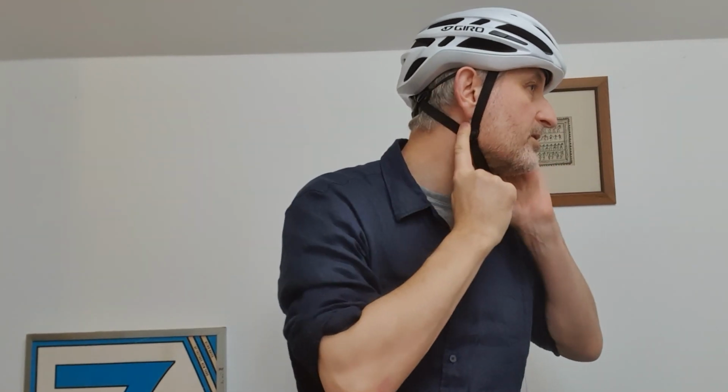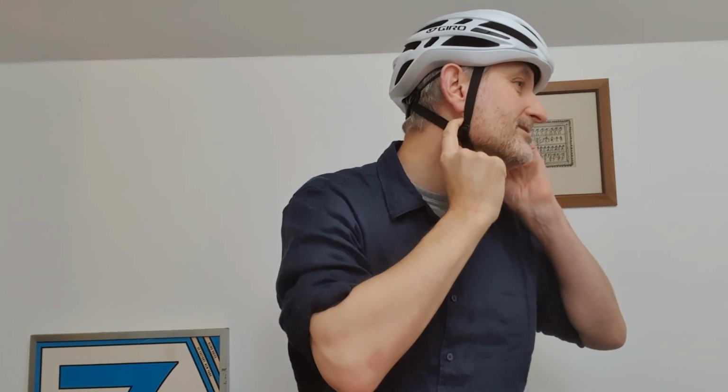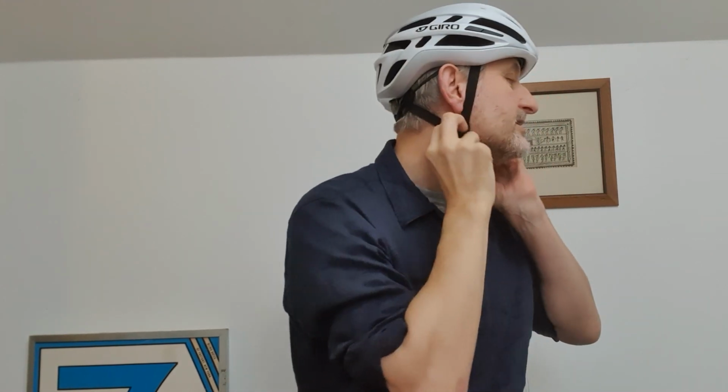The straps are dead comfortable. They come comfortably around your ears if you've got big, low ears with big earlobes like me. Some straps are really tight. That was one of the problems I had with the Mojito from Cask. It was too tight around my ears. This is down nice and low, dead comfortable.